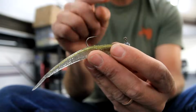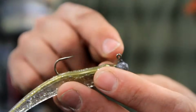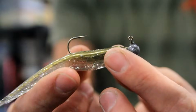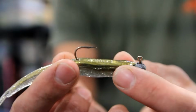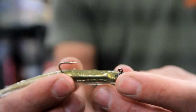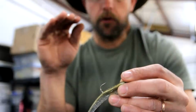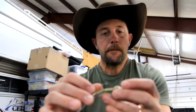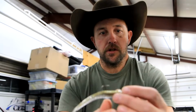What I do on this minnow, just a real quick tip, is I like to tie a loop knot onto this jig head right here, and that's going to create, whenever you're shaking the minnow, an oscillation action like this, and it's just going to give it more action. But what I want to tell you technique wise with this bait is, when you're looking for the fish suspended in this little bit deeper timber, there's a few really important things you want to note. The way you present your bait to these fish.